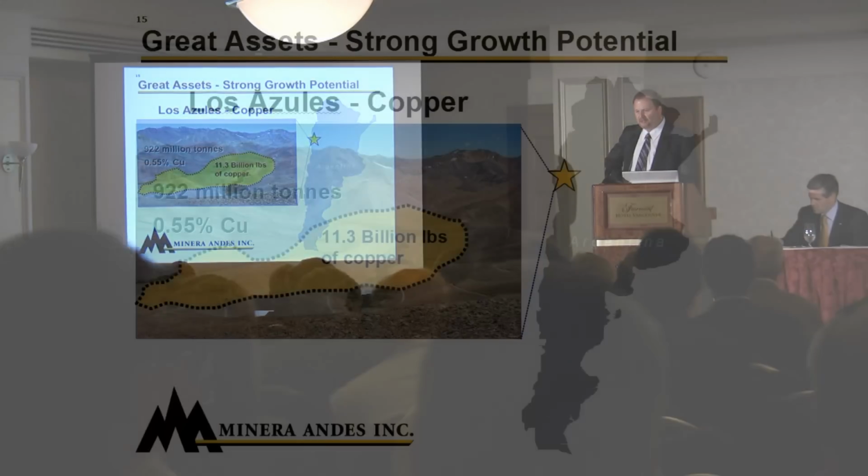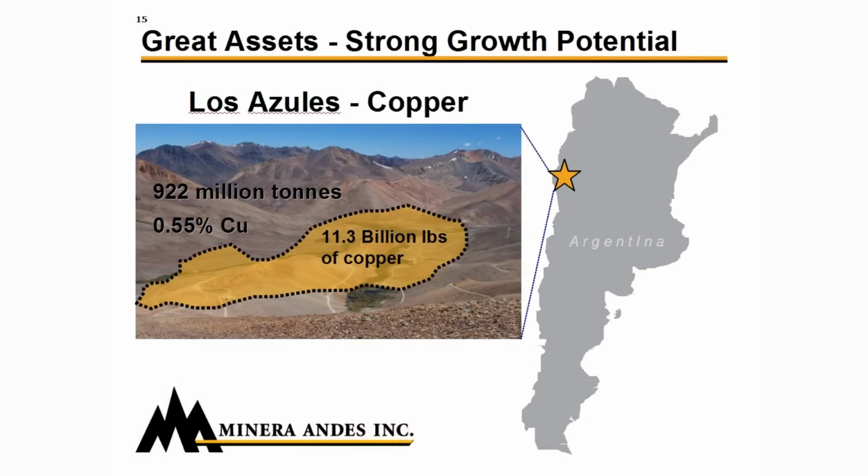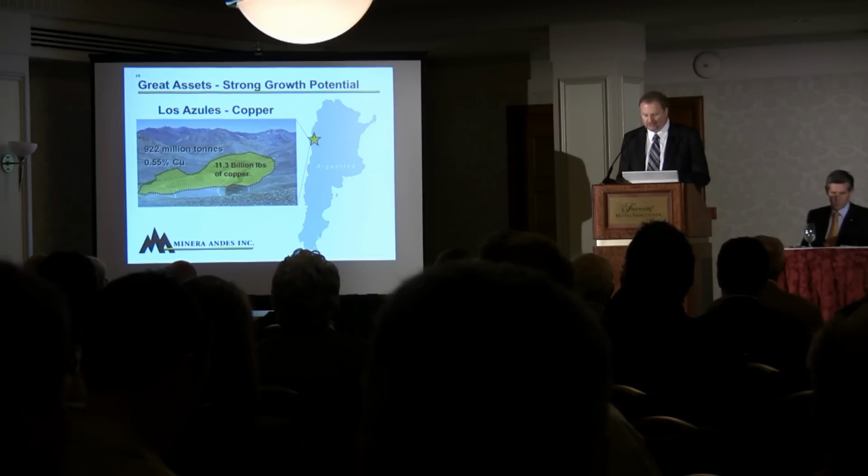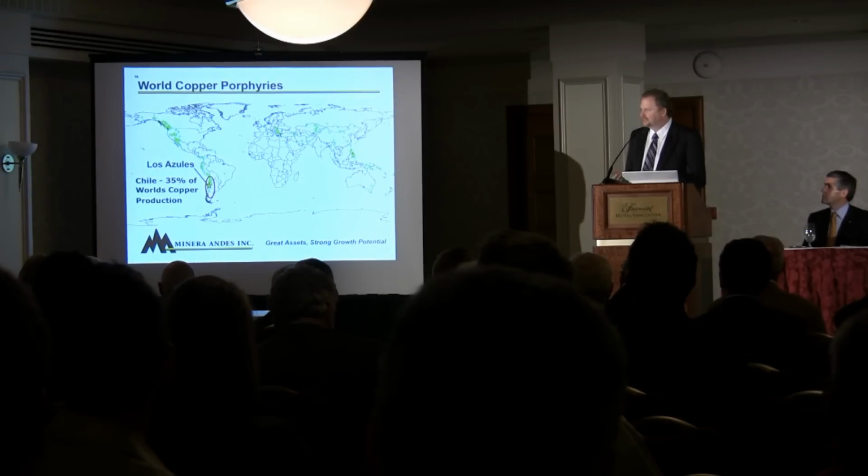The next feature to us is really this, and I think it's kind of this hidden asset within the company. The market's not really paying a lot of attention to this copper project. We came out with a scoping study last year, 922 million tons of 0.55% copper. This is a very substantial copper resource that it's also open at depth, open along strike, and we'll take a look at this in a little more detail.